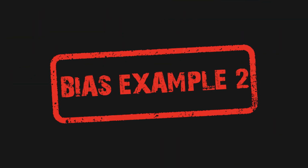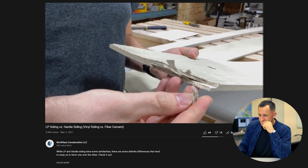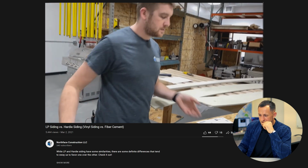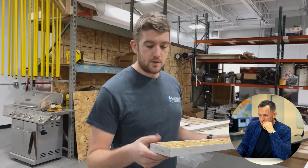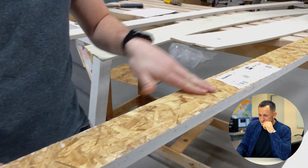Also, like with the Hardie, you can see that there's fiber and there's actually cement in this siding. LP SmartSide is actually made out of wood. So you can see here on the back of this trim board the strands. The question is, do you want wood in your house or concrete in your house? You answer to yourself, but let's see how they compare.